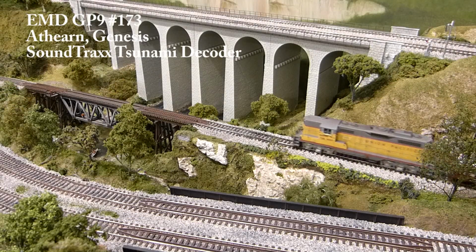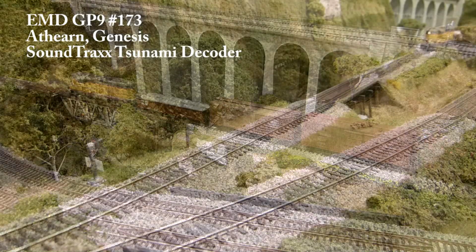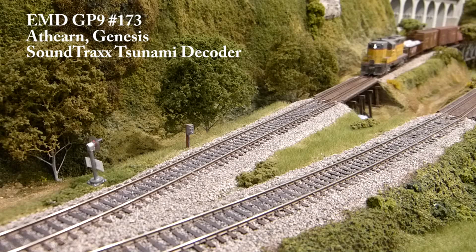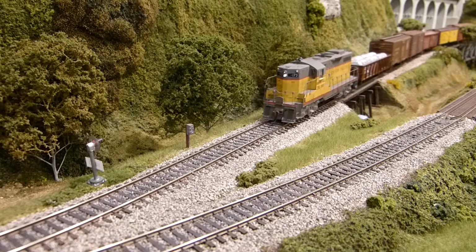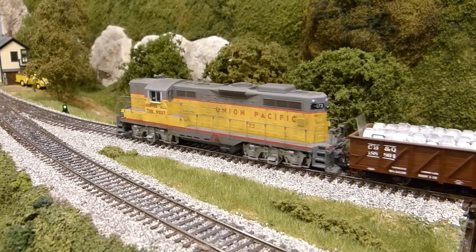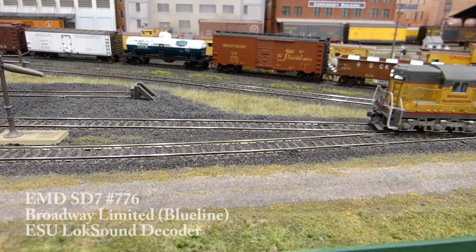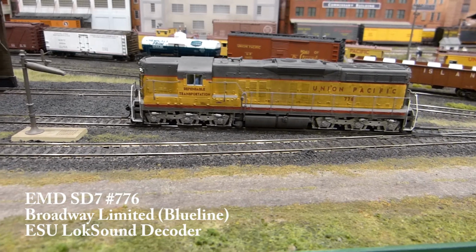Next, we see GP9 number 173 leading a freight from Spokane. Back in Waverly Yard, we spot 6-axle SD7, number 776, joining the waiting line for a ride on the turntable.